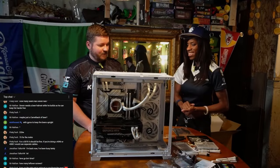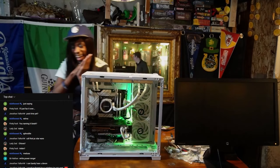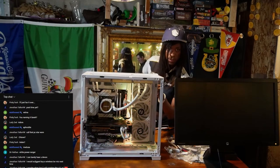Cool. There you go. And then, lights! Ooh, motherboard lights up. That's some good news. All right. Although Peter doesn't really have any colors. How are we feeling, everybody? We gonna post? Can we get a drum roll?